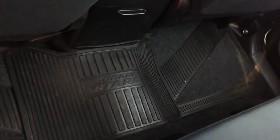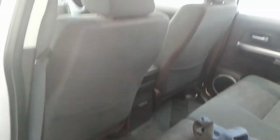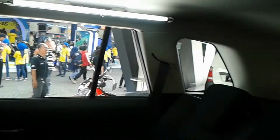Don't forget to mention, you do have a Grand Vitara format for the rear as well. You do get adjustable headrests, front and rear, and also the seat belt height adjusters for the front row seats.